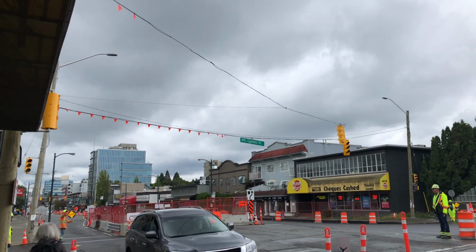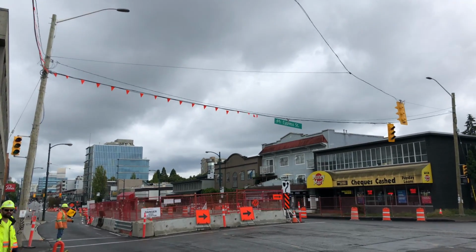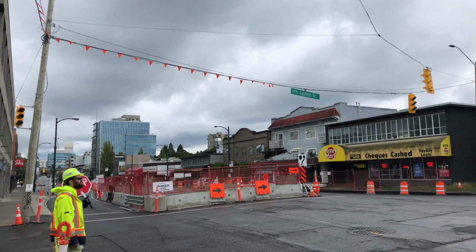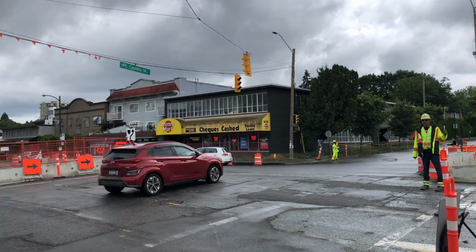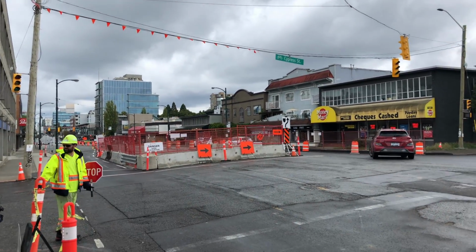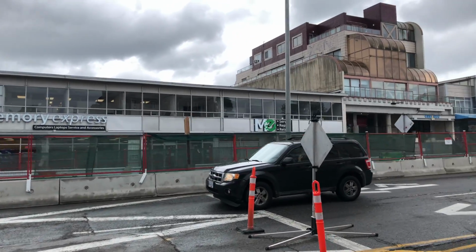But I wish them the best of luck, and maybe they'll figure this out. Maybe they'll take this criticism and learn to do better in the future. So here we've got lots of traffic controllers on a Sunday, and no construction going on at all because they couldn't get the lights fixed.